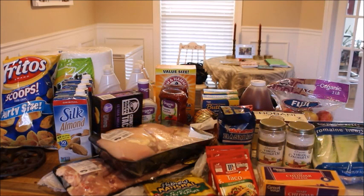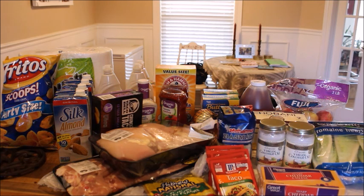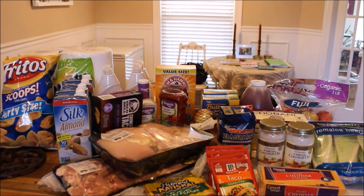Danny and I made our grocery run today. This is a few of the things that we bought. Most of it just goes back into storage of things we've used for the last month. We bought the fresh lettuce and some of the chicken that was on sale. Danny did buy the Fritos, I'm just saying.